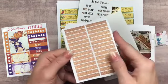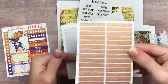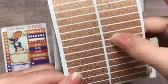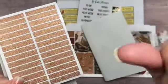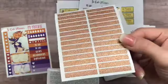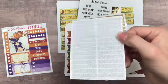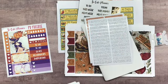These are the real rose gold headers. Look how beautiful those headers are. And can you hear that? And no glitter is coming off my finger. But look how beautiful those are. Absolutely gorgeous. So those are the rose gold. Those are the silver. This is the black.